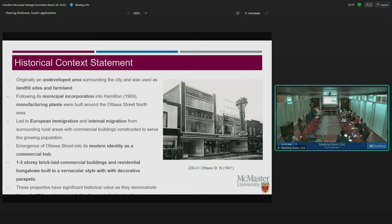The first half of the 20th century saw the emergence of Ottawa Street North into its modern identity as a commercial hub and the creation of multiple small businesses, which together became the main street for the expanding and urbanizing east end of the city. Simultaneously, the neighborhood also provides historical insight into the growing blue-collar working-class community in Hamilton that were both the consumers and the purveyors of this emerging area. This includes a largely British working class population, as well as the burgeoning of some of the first Jewish and Italian-owned businesses and enclaves in Hamilton.